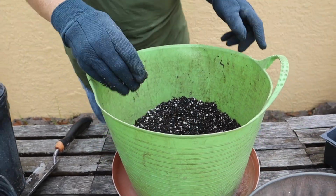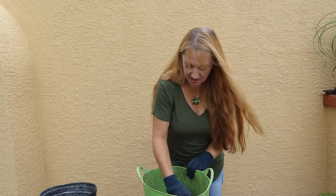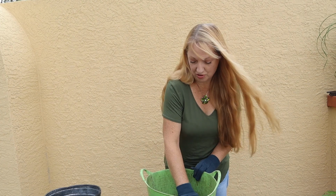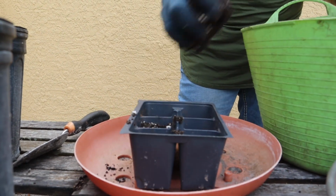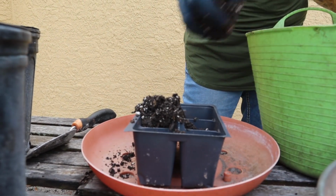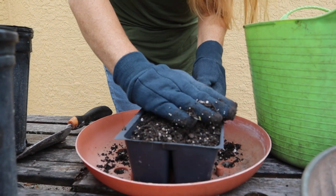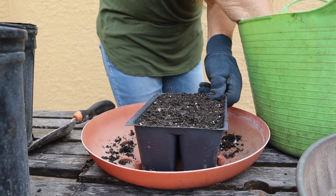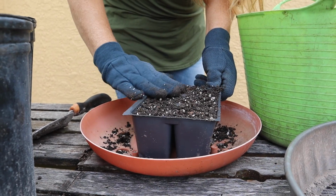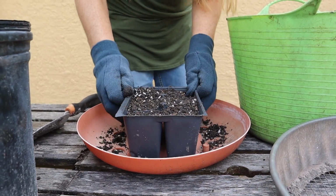I mean, I have no hard and fast rules. I just do what I think looks right. To me, that's just like baking, really. You're making a cake, you just add the ingredients, it looks good. Just fill these cells up with the compost. Move it over. Tap it down just to make sure it's even.